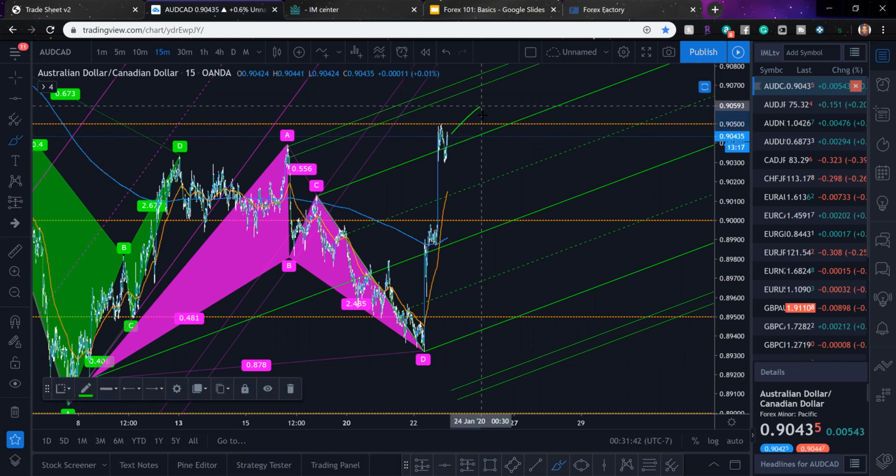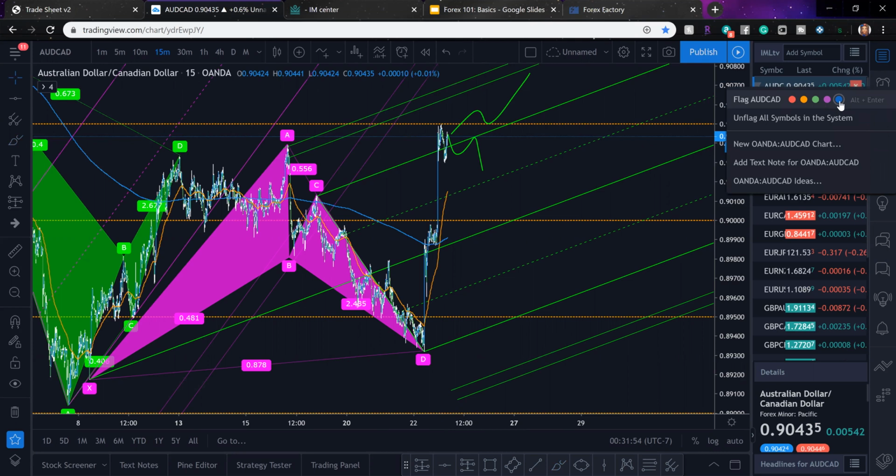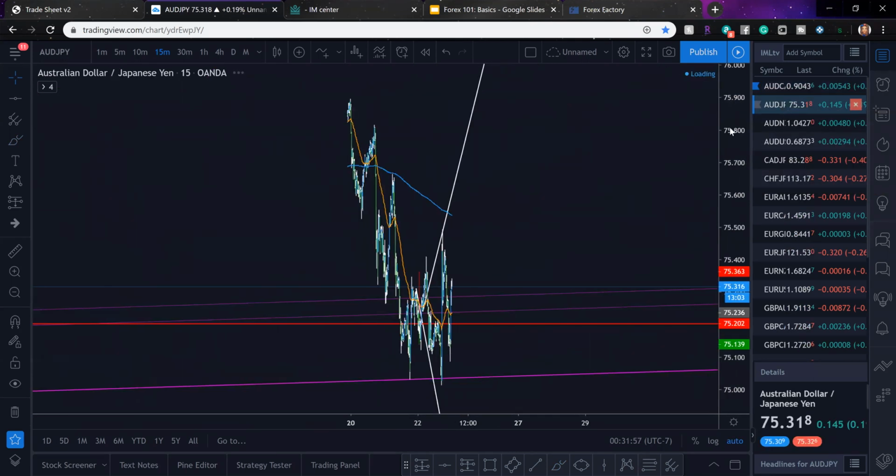So on ACAD here, we got a nice buy setup if it breaks quarter theory. Looking for a sell if it gets back on the inside there, because it'll give us a double touch off quarter theory. So that sell setup will be looking good. Definitely a currency pair that I'm looking to watch for today.